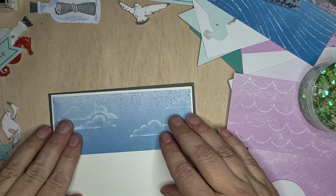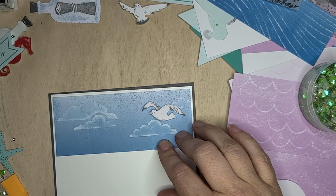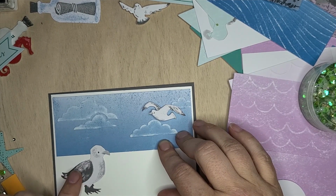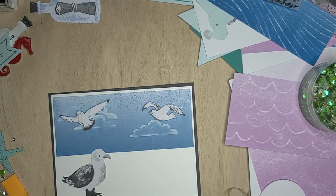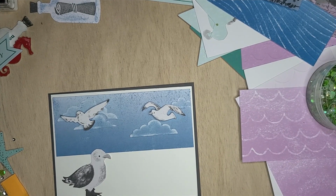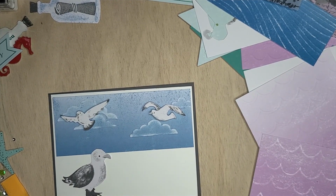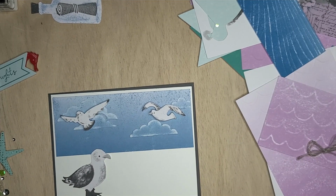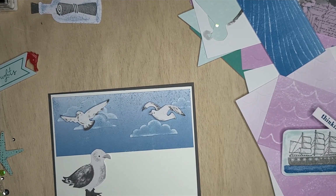Okay, so now you can also do the birds. I want to show you guys what these birds look like. There's a seagull. He's a little bit odd, I will say. I don't like him as well as I like the flying seagulls really well. I'm just looking around here for a sentiment. You could stamp a sentiment right here. I'm going to go ahead and do a quick stamping. And I think I'm going to use the blue.